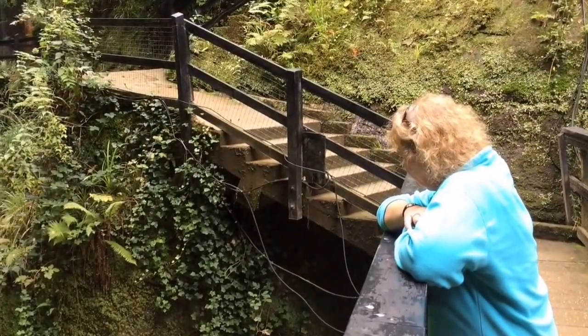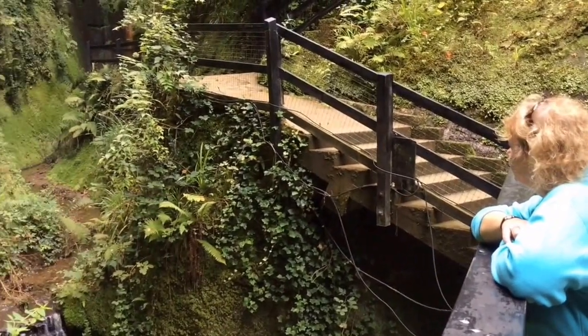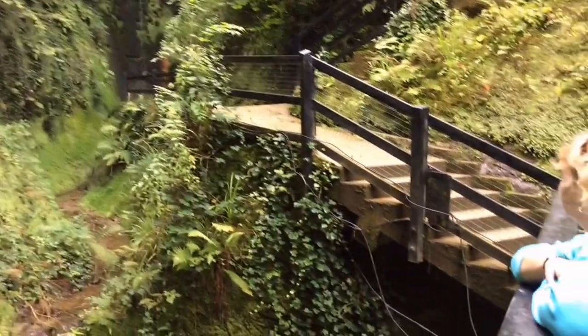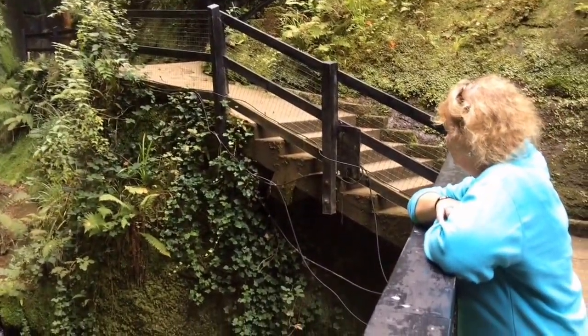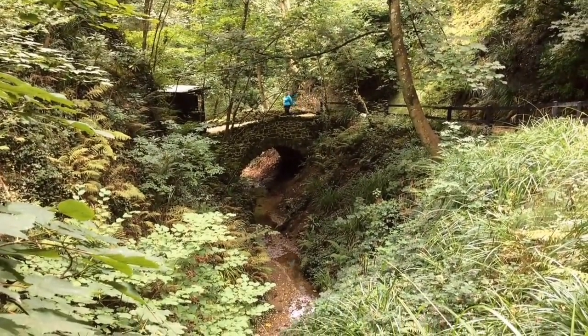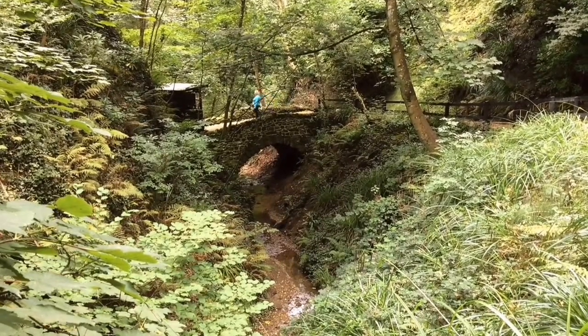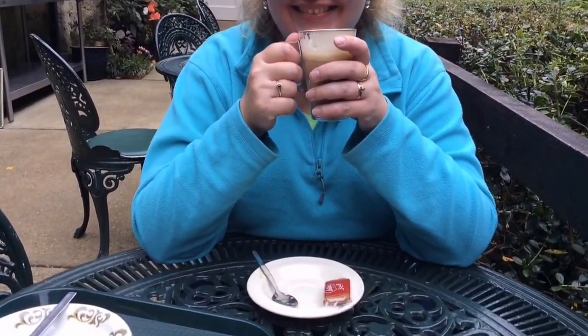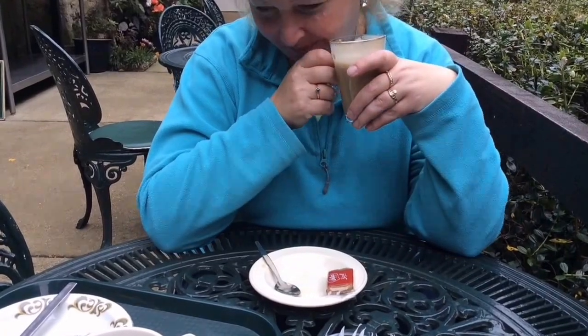We've come down to Shanklin Chine, have a walk, and hopefully a cup of tea. We stopped for a rest and a nice coffee and a nice cheese scone, but not as nice as the ones I make. Of course not. And then we're off, we're going down onto Shanklin Beach.